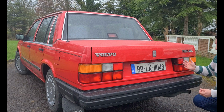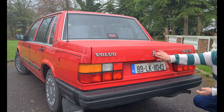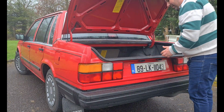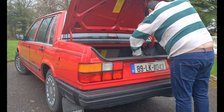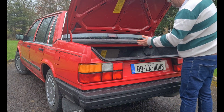Okay, folks, so we're around the back of the Volvo 740 GL, and what have we got? Well, we have the usual and typical rear lights, massive rear bumper, and this absolutely massive boot. We could put several bodies in here. It's actually incredible. Full-size spare wheel as well, obviously very important and very good to see. But yeah, really, really good.